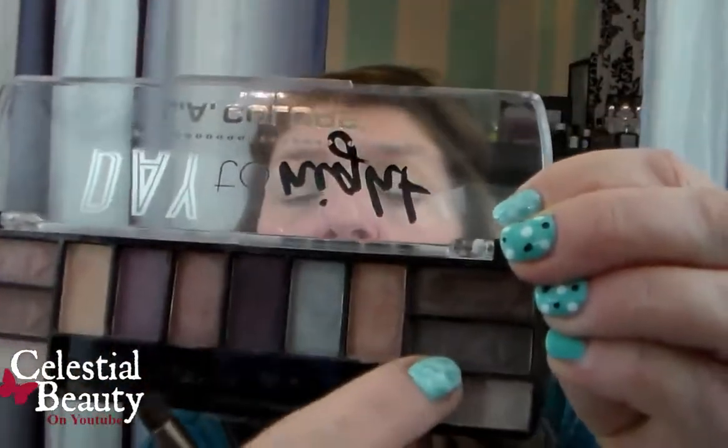I'm going to use the mid matte gray now to go on top of that to just deepen up that crease and to give it a little bit more depth. And when you swatch them, they're a lot darker than with a brush, but they do build up very nicely and they blend very, very nicely. So I'm kind of impressed with this. I have a review coming up on this tomorrow, I believe.